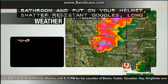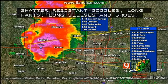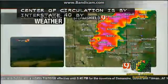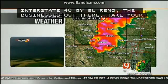So it's going to be moving right along there. You guys, the businesses out there, just take your immediate tornado precautions. This is a very dangerous storm. Part of the problem is it's wrapped in rain. We see Sky News 9 up there, and really, there's so much rain, we don't see anything.